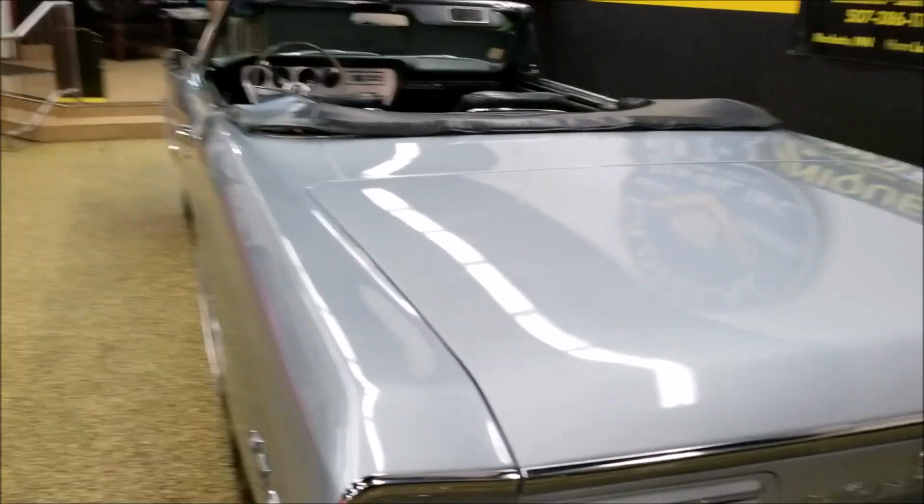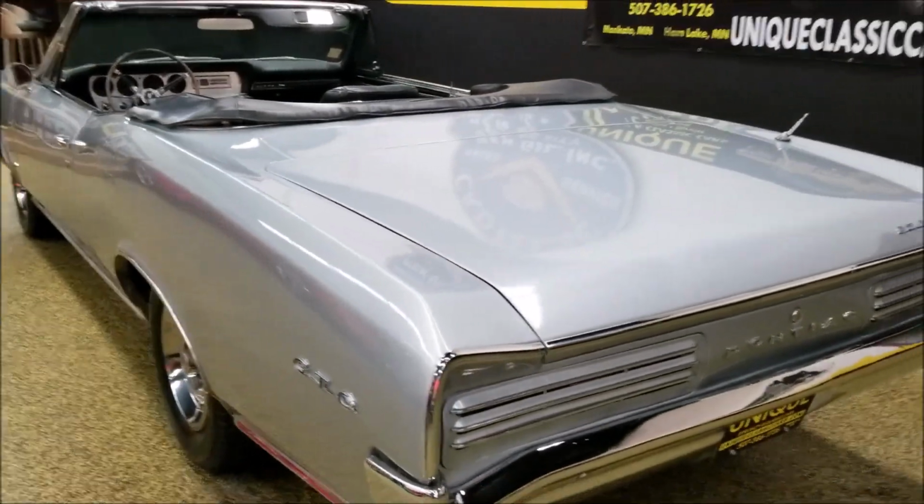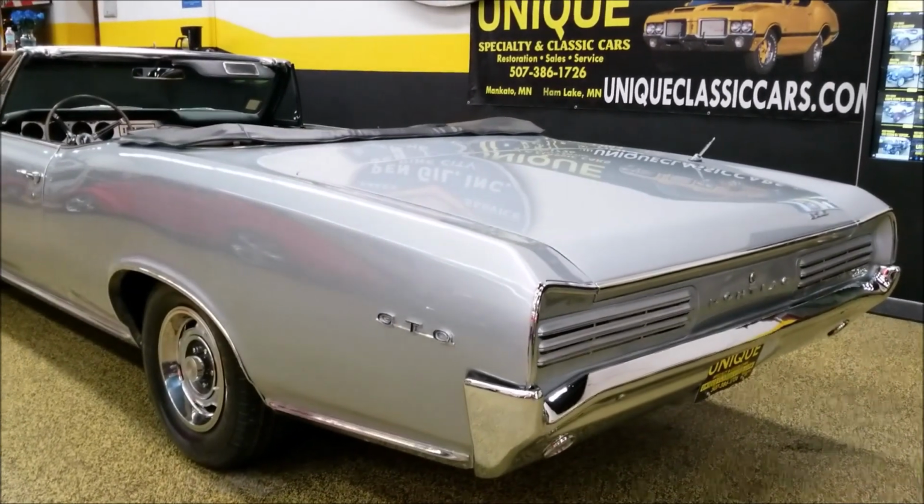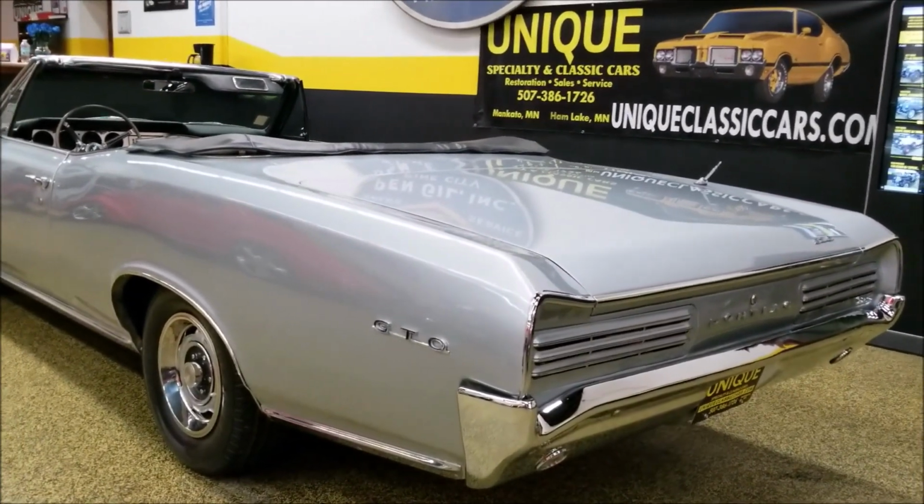You can check out the still pictures of the top, engine bay, interior, trunk, underside pics. Those pics can all be seen at uniqueclassiccars.com.